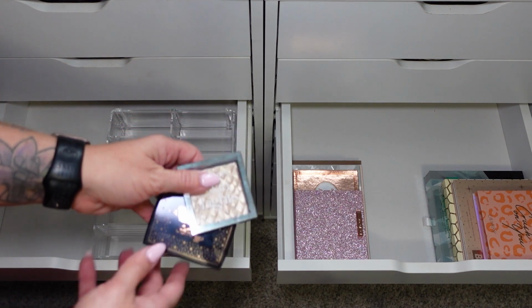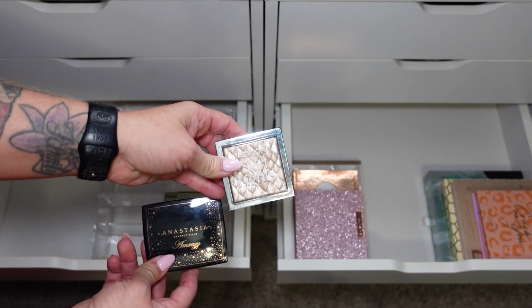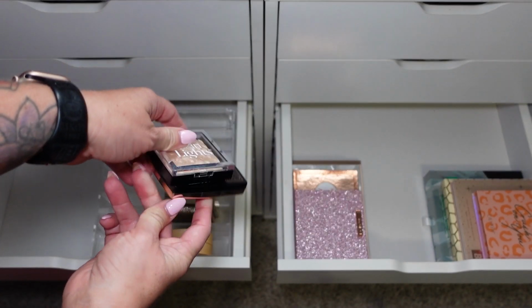These two are, so the Revlon Skin Lights is a dupe for Amrezy, so I'm gonna keep them together.